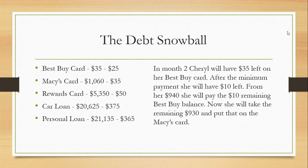Now, for simplicity's sake, I obviously did not factor in interest, so this isn't going to be a perfect example, but really the goal here is just for you to have an idea.